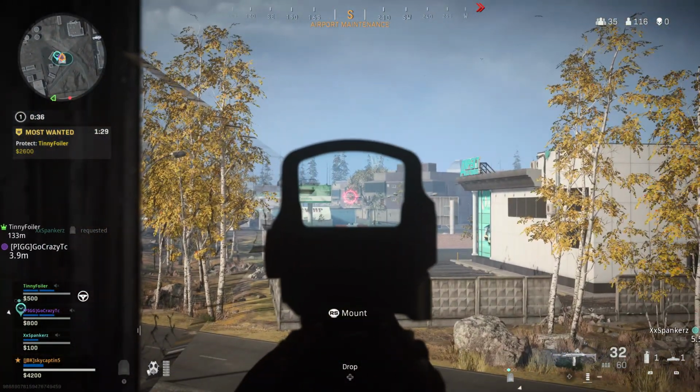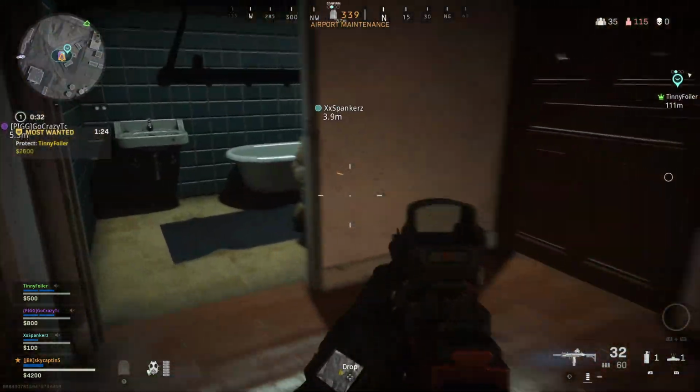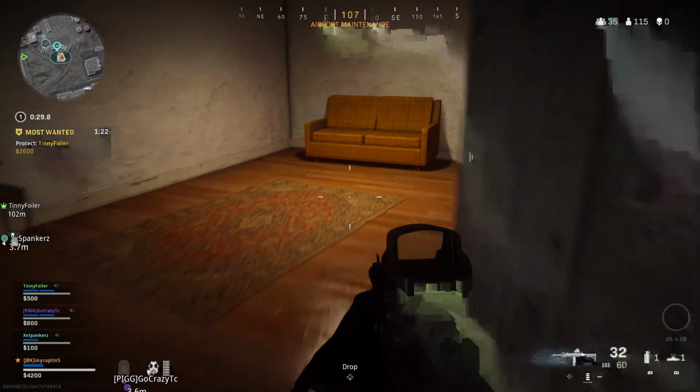Usually I get a good weapon and I can go up on those buildings over there, the apartments, and you get a good viewing, but yeah, not from this angle. At least we have a team that's kind of sticking together.